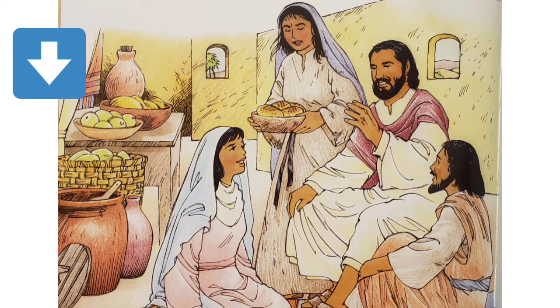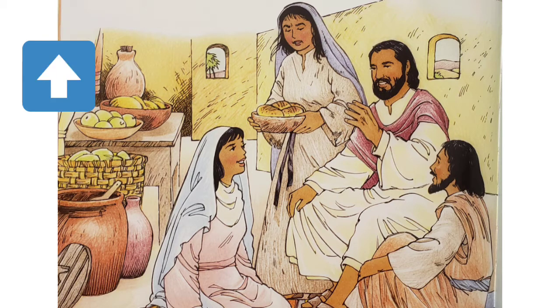Mary showed Jesus how much she loved him by sitting down beside him and listening to him talk about God's love. She could not get enough of his stories. Two sisters with two different ways of showing Jesus their love. Martha by being up and serving and preparing a meal. Mary by sitting down and listening.